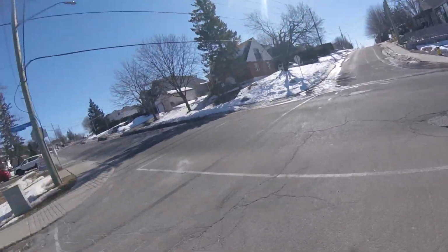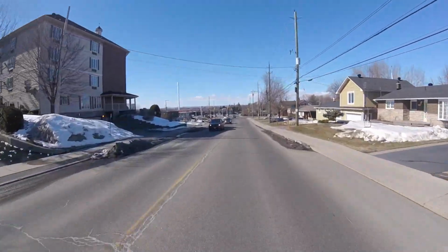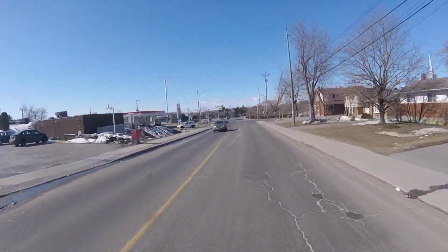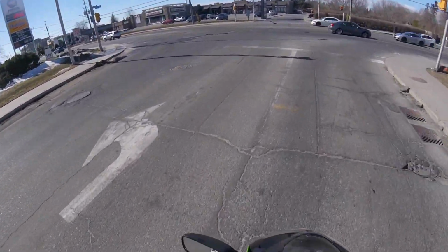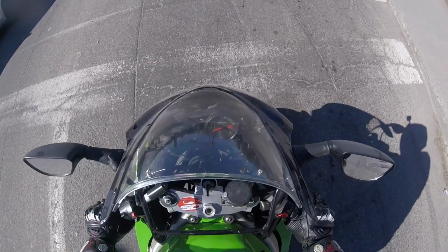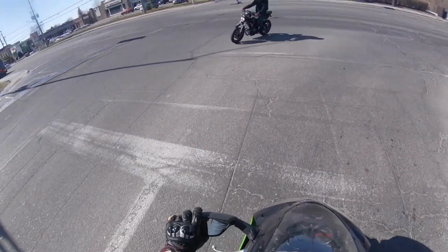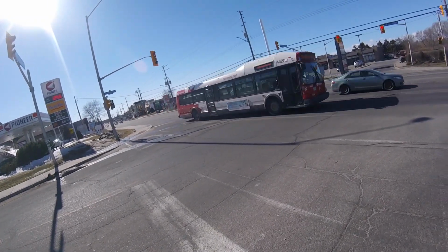So during this ride, basically, I'm just picking up my bike at my brother's place, taking her back home, trying out some edits. I'm using my current GoPro Hero 4 Session. I got the GoPro Hero 4 Black on order with the Senna audio pack coming in.